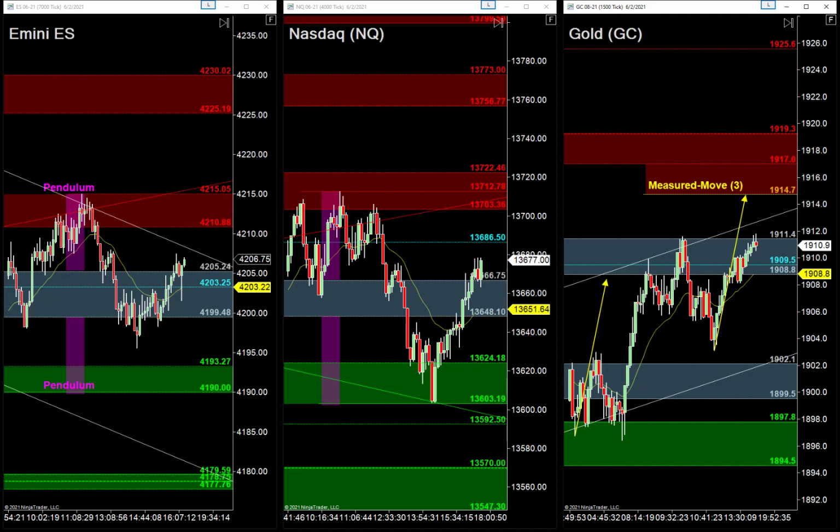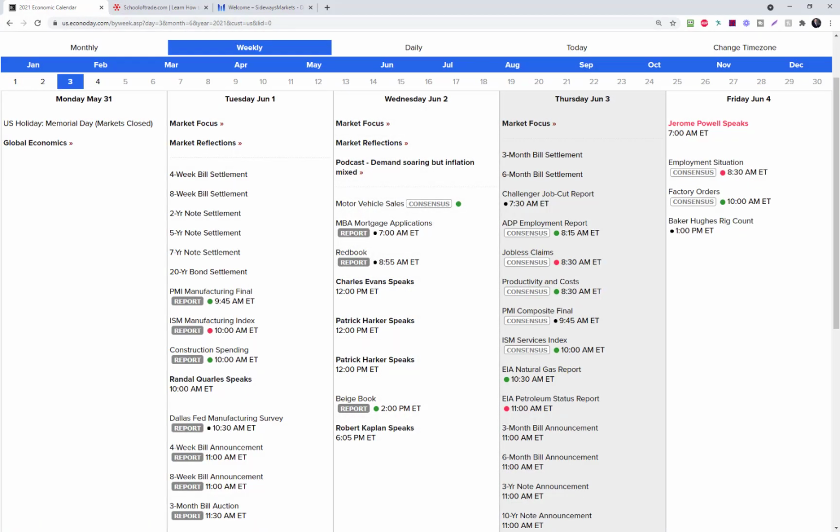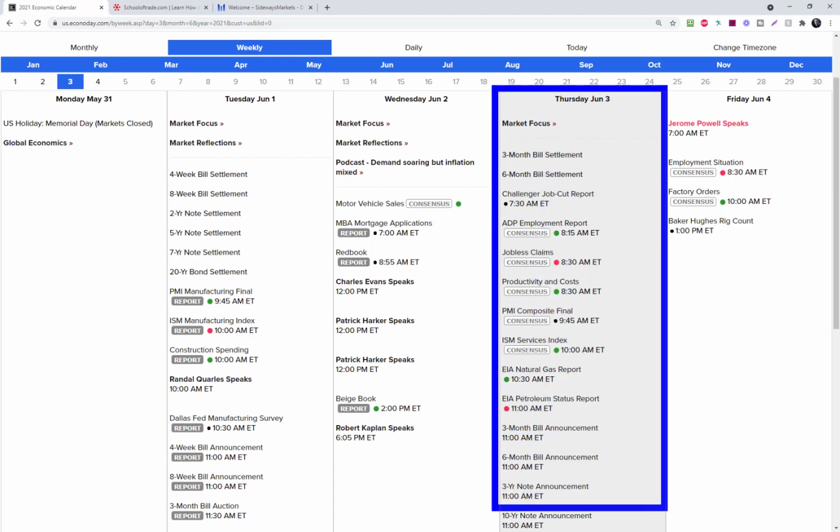Now, before we jump into the charts, though, let's make sure we get on the same page here, because we do have big news coming for tomorrow. Tomorrow, of course, is a Thursday trading session. It feels like a Wednesday tomorrow because, of course, Monday was the holiday. We have a peppering of news tomorrow morning.